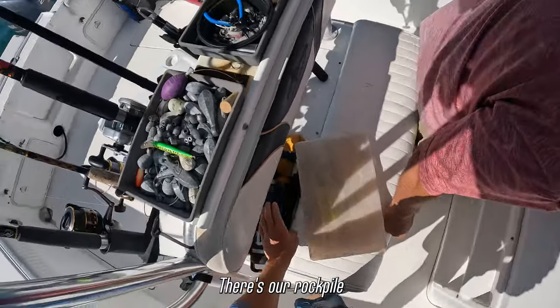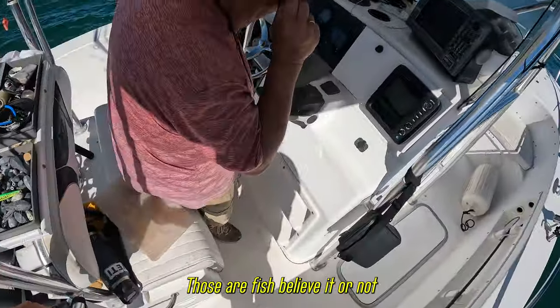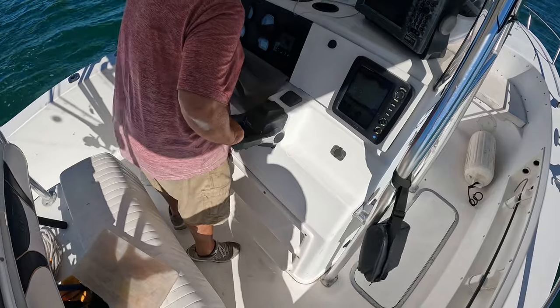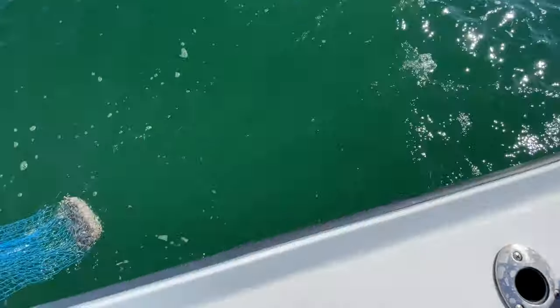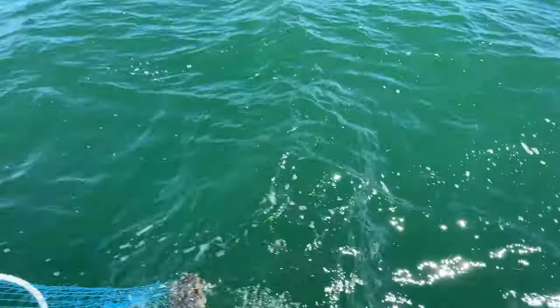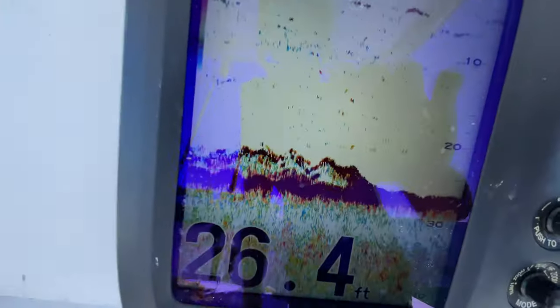There's our rock pile. Those are fish, believe it or not. Really? Yeah. Those are fish? 10 feet of fish down there. All right, so we made it to the spot right here. We've got our chum bag doing its thing. The screen is absolutely covered with fish down there.